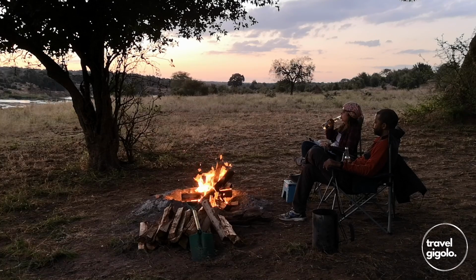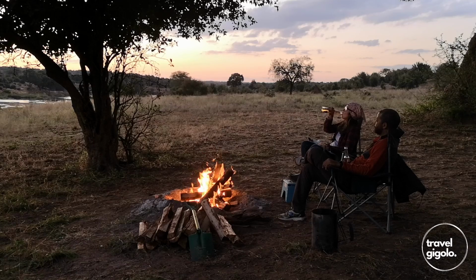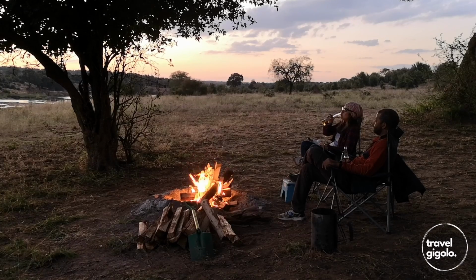If you'd like amenities, then you've probably got to try the other campsites. Chinguli campsite, for example, is very nice. You can also fish there. They've got a lovely bathroom set up, and you can also go to Chipinda pools, for example. So there are other sites within Gonarezhou that you can try if this is a bit too much wilderness for you.